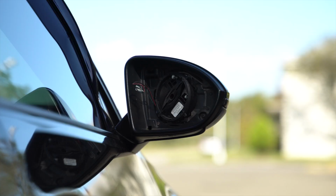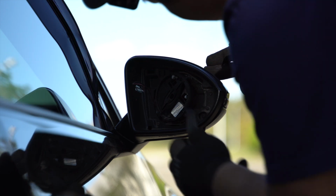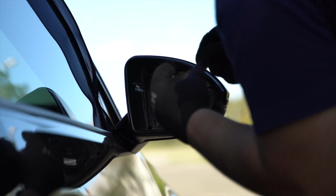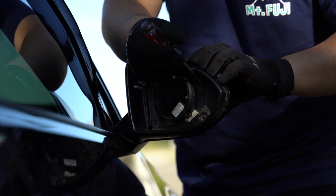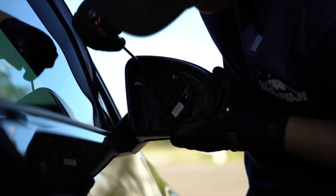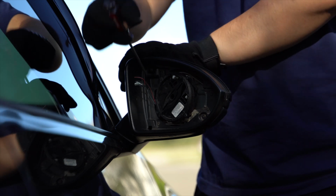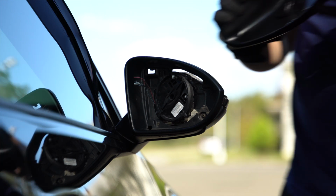So when you get to here, there's actually two clips right over there. One over there that just snaps on, and you don't want to break them. But if you do, good excuse to get carbon fiber mirror caps. Here we go. Pop one, second clip. So yeah, use a flathead screwdriver.